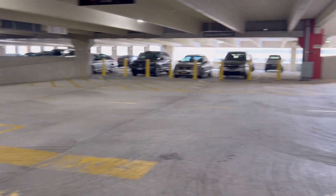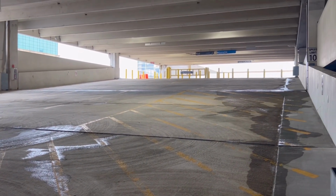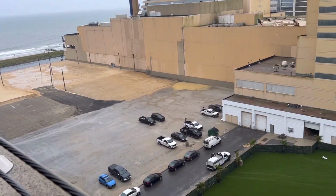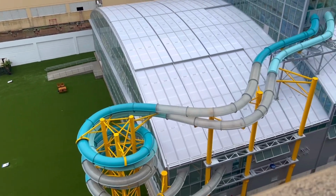As far as parking garages go, it is my favorite parking garage in all of Atlantic City. It's so easy to navigate. Ocean has a very interesting location. It is the last resort and casino on the boardwalk, very north.